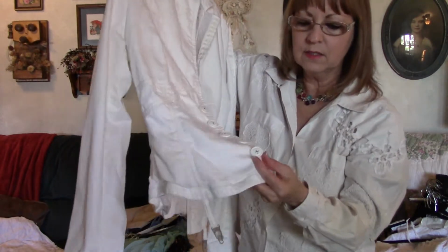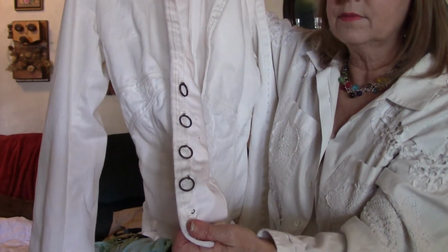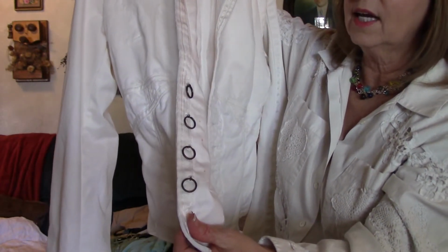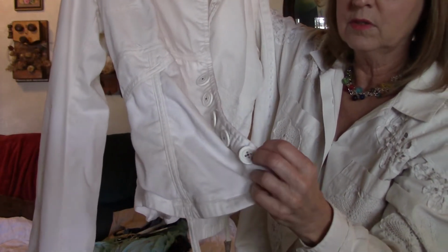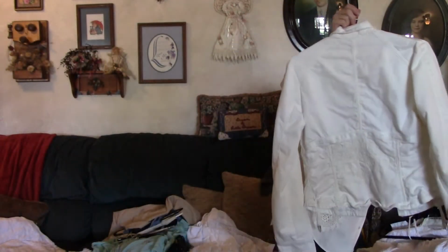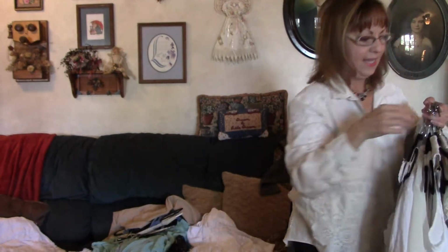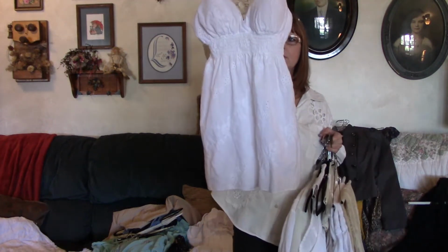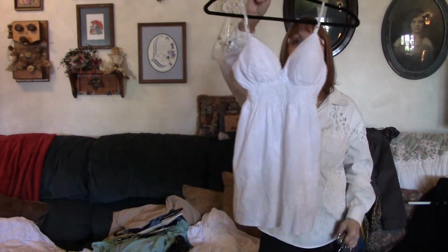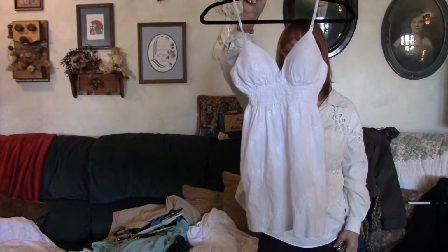But the buttons, see, I've never seen anything like this. They've got some kind of a holder to them. But anyhow, like I said, it was just so odd that I just had to have it. So, that's that. Here's a real cute little summer blouse. And you can make this into a dress by adding a skirt underneath. You know.